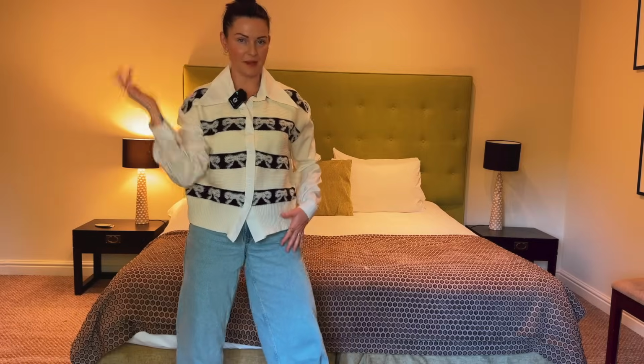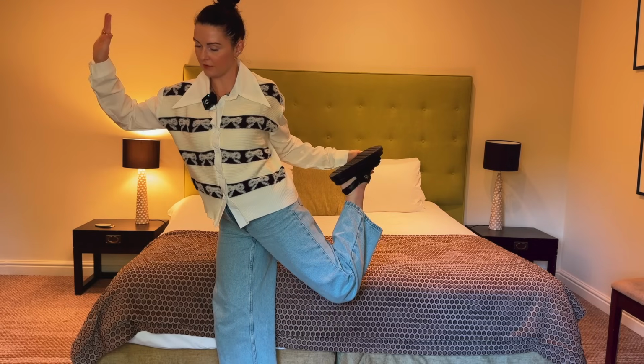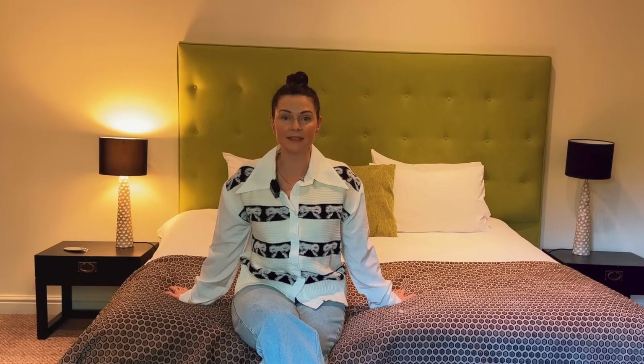How do we like this outfit? I feel as though I am very fit for the Slaughter Country Inn. Also, I don't want to go home. I want to continuously stay in these insanely cozy, beautiful, luxurious hotels every single night of my life to come. That would be amazing, thank you.